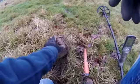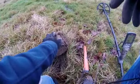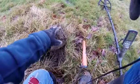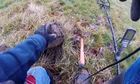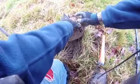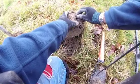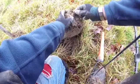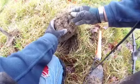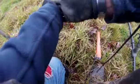I've just dug this out. It was very jumpy. I could hear iron, but look, I can see something. So is that going to be crap, or is it going to be something good? Okay, I'll take it out gently. Oh, what could it be? Oh, it's a ring. It's a junker, but it's a ring. It looks like a ring. It is definitely a ring.